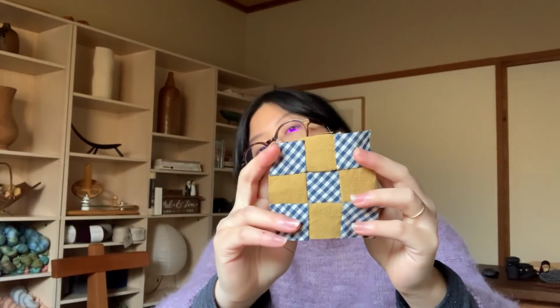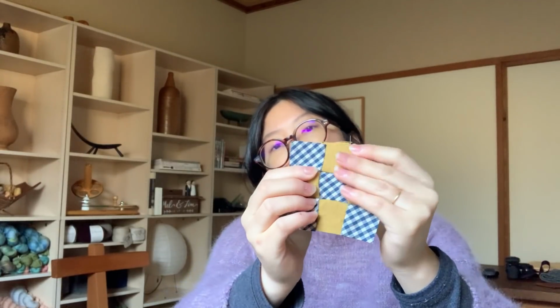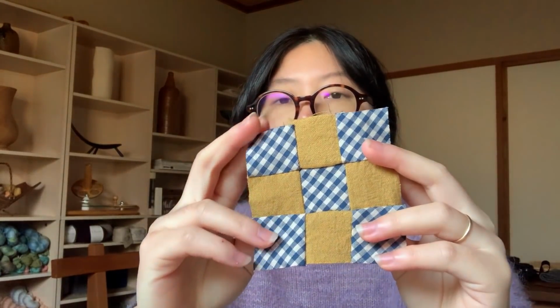And then this is not really anything, but I hand stitched a little quilt square. This is all hand stitched. Let me scooch in. With the scraps that I've had. I don't know, I just felt like doing it.